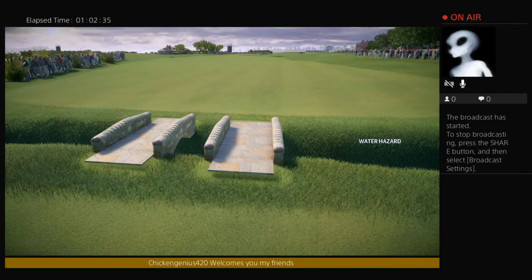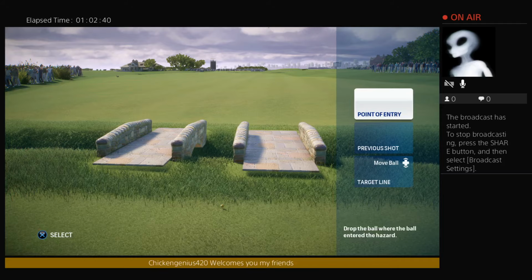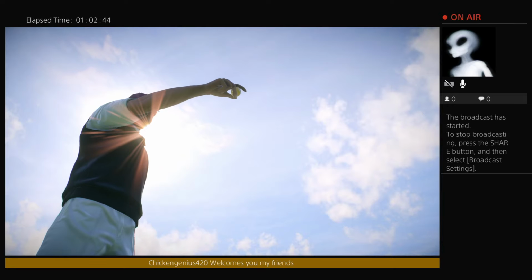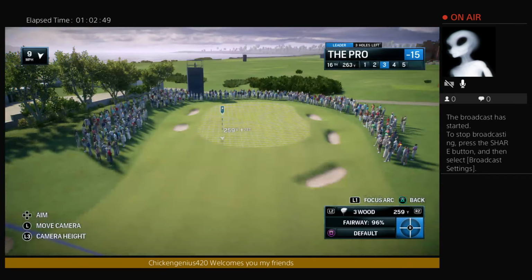Frank, not easy to keep your eye on the target when you've just splashed down. Yeah, but on the flip side too, 1 bad shot doesn't have to lead to 2. So he hit the previous shot in the water, took a drop. This is now the 3rd shot.